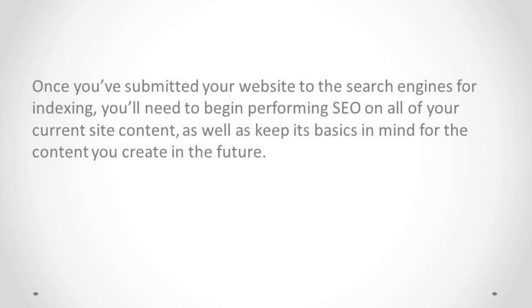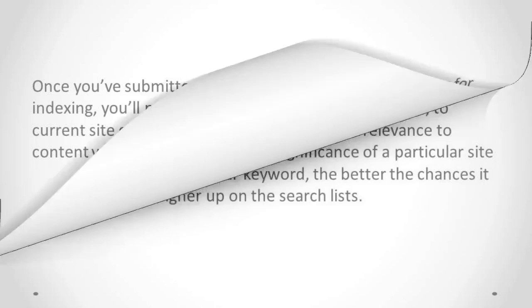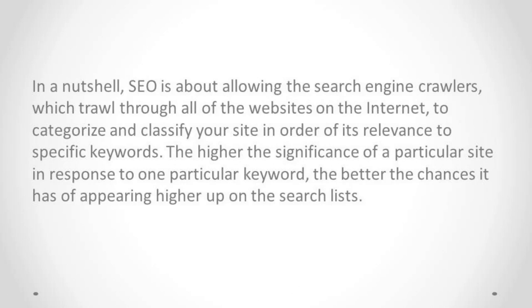Once you've submitted your website to the search engines for indexing, you'll need to begin performing SEO on all of your current site content, as well as keep its basics in mind for the content you create in the future. In a nutshell, SEO is about allowing the search engine crawlers, which trawl through all of the websites on the internet, to categorize and classify your site in order of its relevance to specific keywords. The higher the significance of a particular site in response to one particular keyword, the better the chances it has of appearing higher up on the search lists.